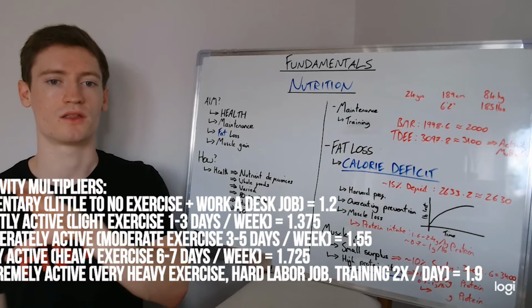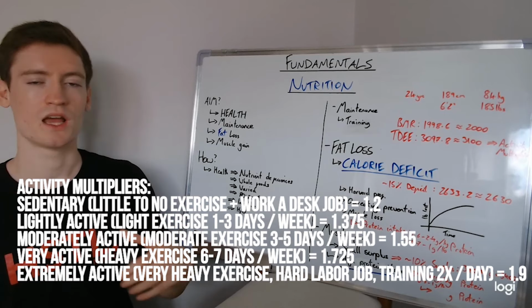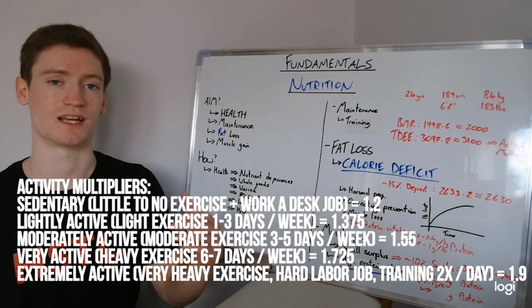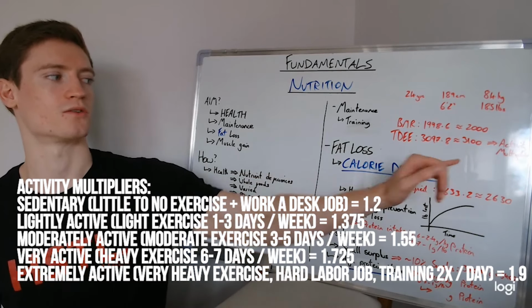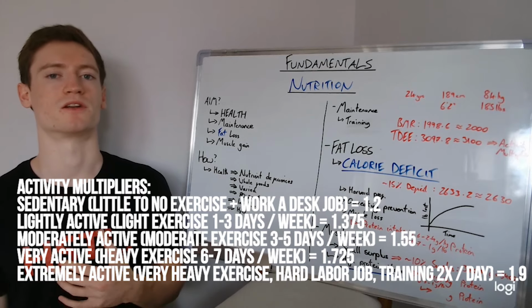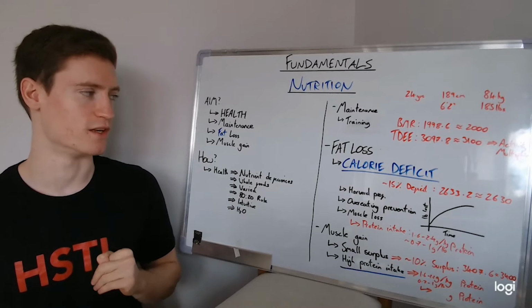And I'll put the multipliers down here as well so that you can have a little look at those. It's about picking the one that's appropriate to you and keeping it consistent to your lifestyle as you go through and as that evolves. So from that we figured out that I was on roughly maintenance. If I wanted to stay around the same weight, I want to be hitting about 3,100 calories. Again, that's kilocalories like we mentioned in the first video as well.